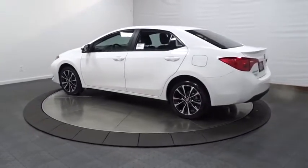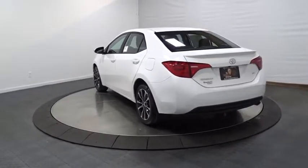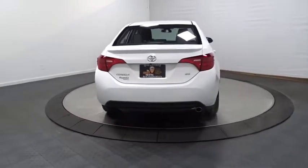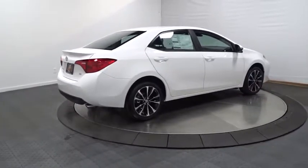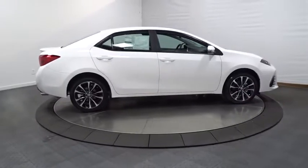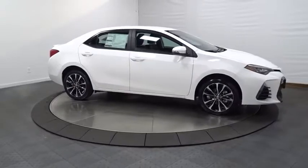Backup camera, keyless entry, leather-wrapped steering wheel, front-wheel drive, clock, trip computer, MP3 capability, electronic stability control, AM/FM CD player with 6 speakers, tachometer, day and night rearview mirror, outside temperature gauge, automatic air conditioning, engine immobilizer, body color door handles, low tire pressure warning, power rear window sunshade.